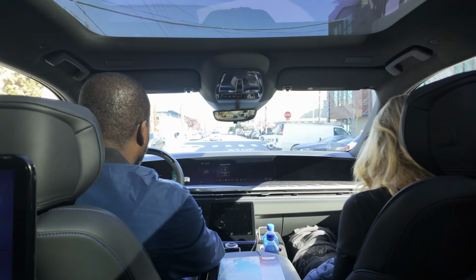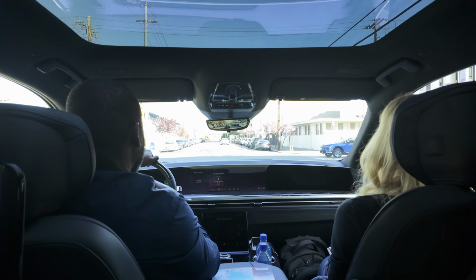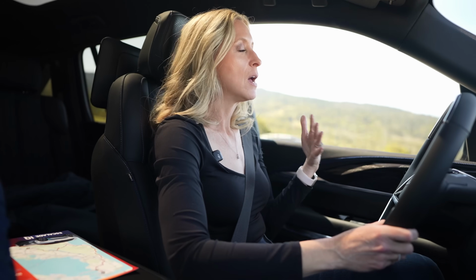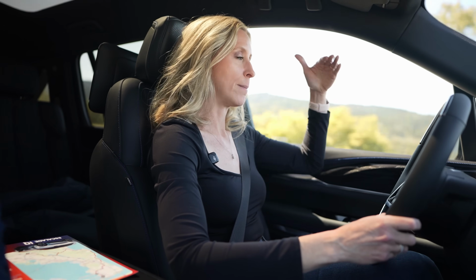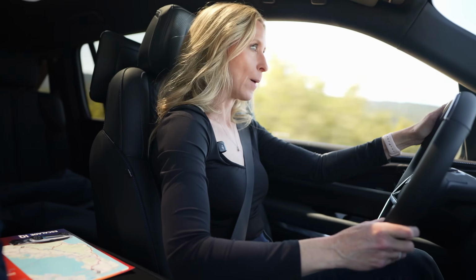So one of the things when women or smaller people get into big SUVs, one of the major complaints is that they cannot see over the hood. I don't have that problem with this one. I do have my seat higher and it will go even higher. All right, that's as high as it'll go. I'm really grandma now. I do not have a problem seeing over the hood.